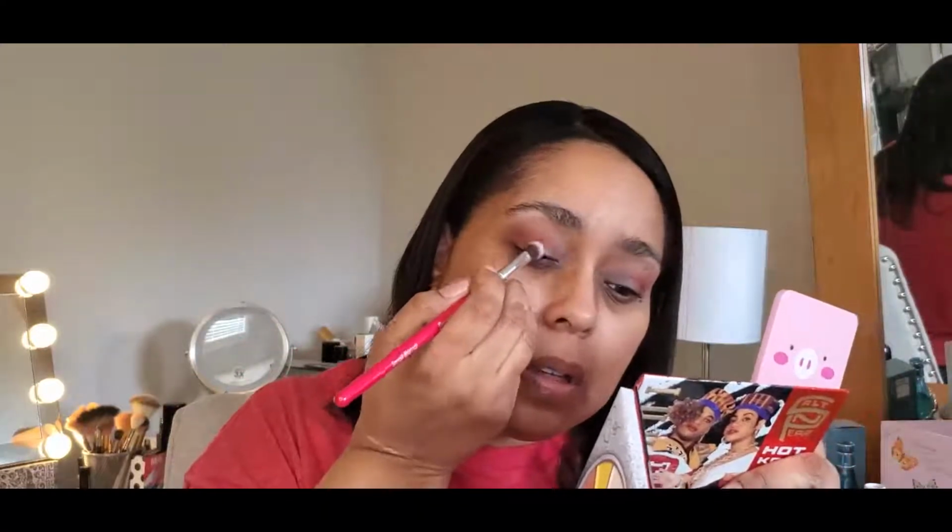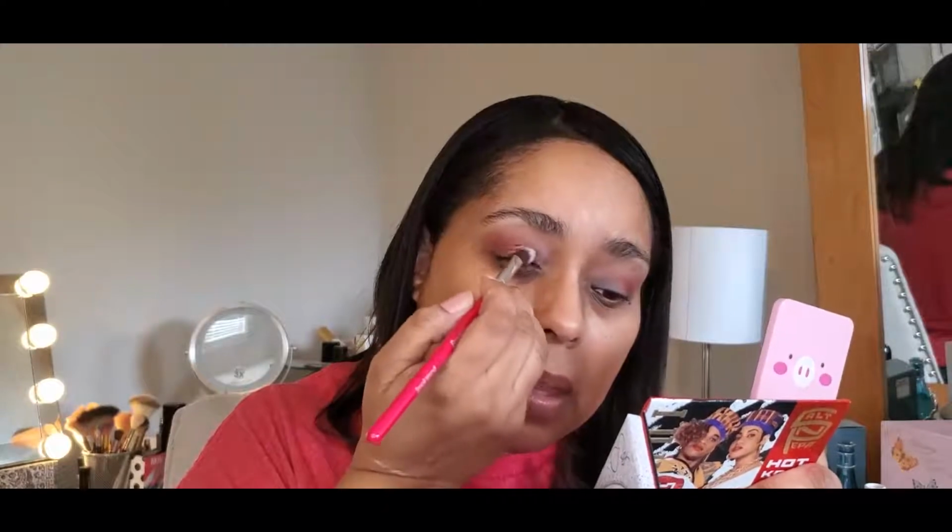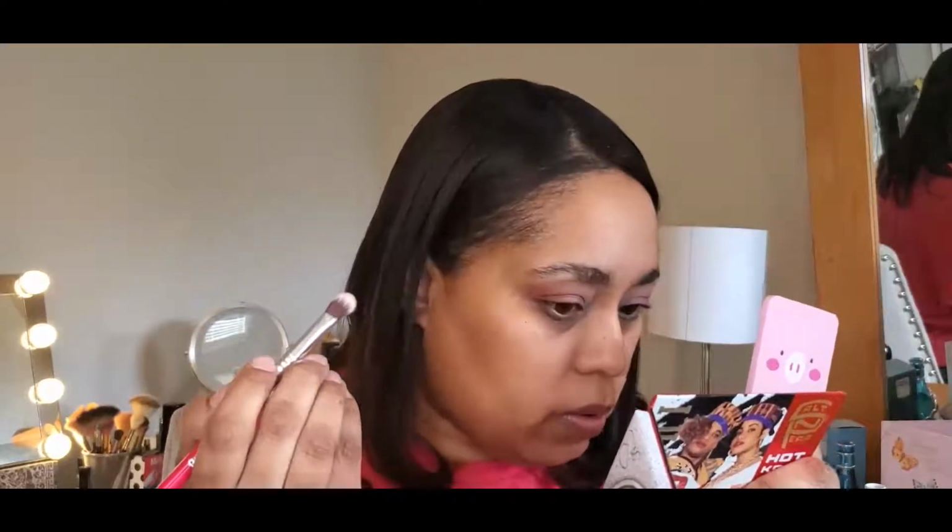So I'm going to go in with this small blending brush. I'm going to see if I can get a little shimmer. I just want a wash of that today on my lid. I say that and then I end up wetting the shadow. So let's see how that goes on with the brush. And that goes on really nicely.